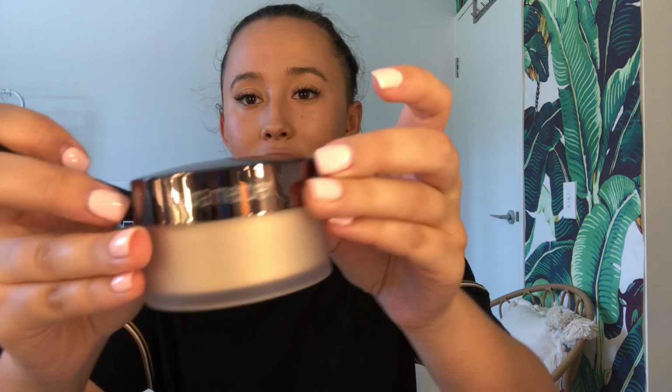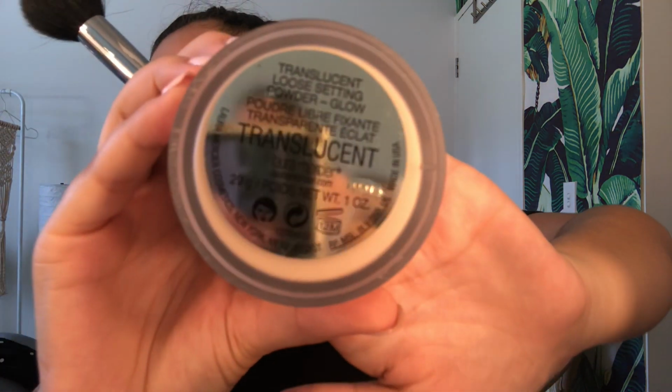I'm also going to use the Translucent Loose Setting Powder Glow by Laura Mercier. So this one, you can use it all over if you're like a glow addict, but I kind of just put it where the light will naturally hit. It's like a beautiful glowy kind of gold.